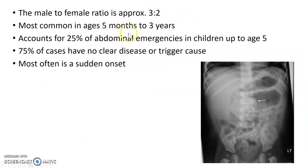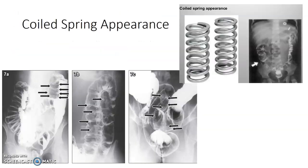It's most common in 5 months to 3 years. It accounts for 25% of abdominal emergencies in children up to age 5, and in 75% of cases there is no clear disease or trigger. They don't know why it happens, and it's usually a sudden onset. The kids get abdominal pain and start crying, finally they get to the doctor's office, the doctor suspects this might be going on, and they hit the emergency room. Usually it's an ultrasound first, and then we have to get that taken care of.